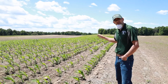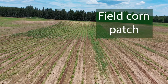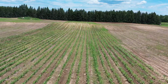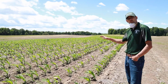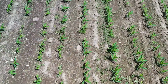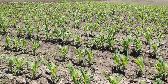So right on the other end of that soybean, which we just showed you, is this field corn patch. So this is going to be left standing for wildlife all through the winter, and it's going to provide them a fairly stable food source. But we also wanted to replicate what a lot of the wildlife enthusiasts do. They think, you know, buying a 100-pound sack of corn is great, and so growing corn must be even better. Well, there's a lot that goes into field corn, excuse me.